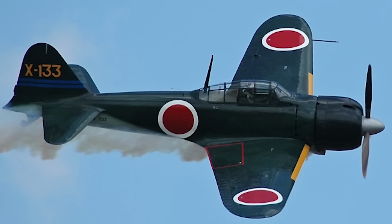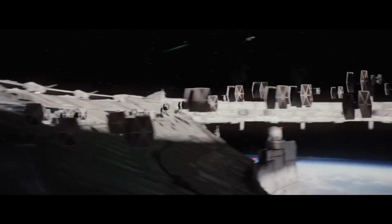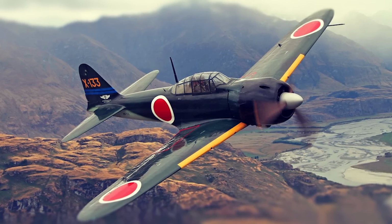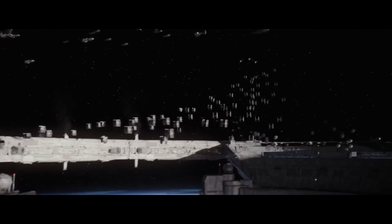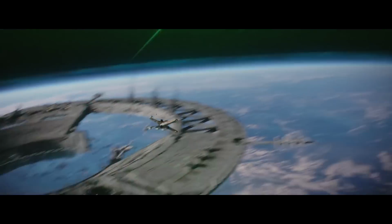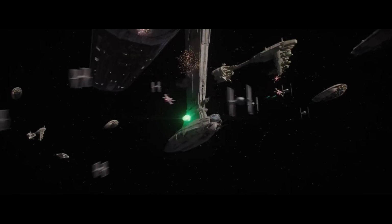Like the Japanese Imperial military, the Empire focused on producing lightweight, maneuverable fighters. While the Japanese were limited by their underpowered engines, the Empire was limited by the massive size of their territory and their need for a cheap and mass-produced fighter. When the rebellion shifted from guerrilla fighters to a capable resistance, the Empire failed to shift their strategy to counter ships like the X-Wing and A-Wing.